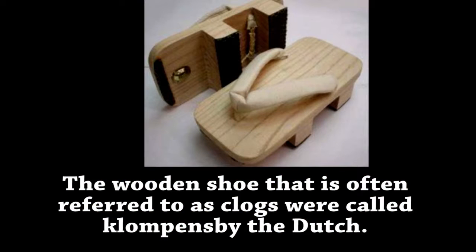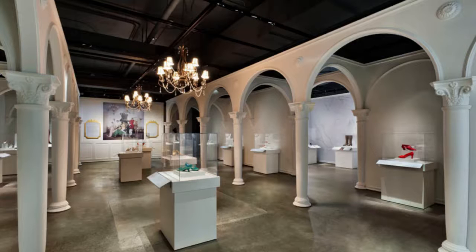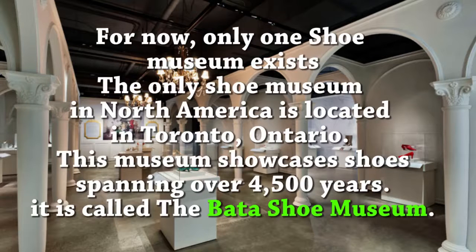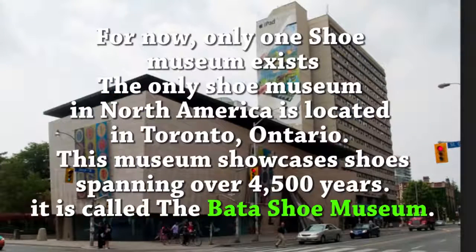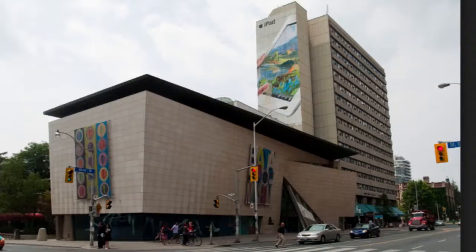For now, only one shoe museum exists. The only shoe museum in North America is located in Toronto, Ontario. This museum showcases shoes spanning over 4,500 years. It is called the Bata Shoe Museum.